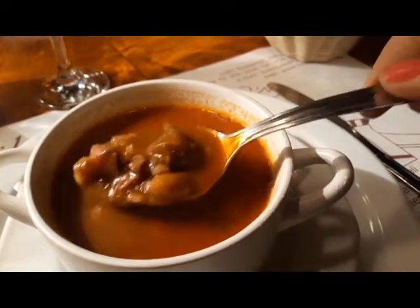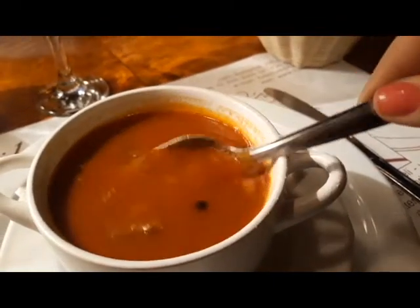Okay, I'm very excited to try this. This is traditional Hungarian bab gulyás, which is like gulyás soup, but with beans. And so it's a bit of a different recipe, and I believe that there's ham in it. This is a very hearty soup.